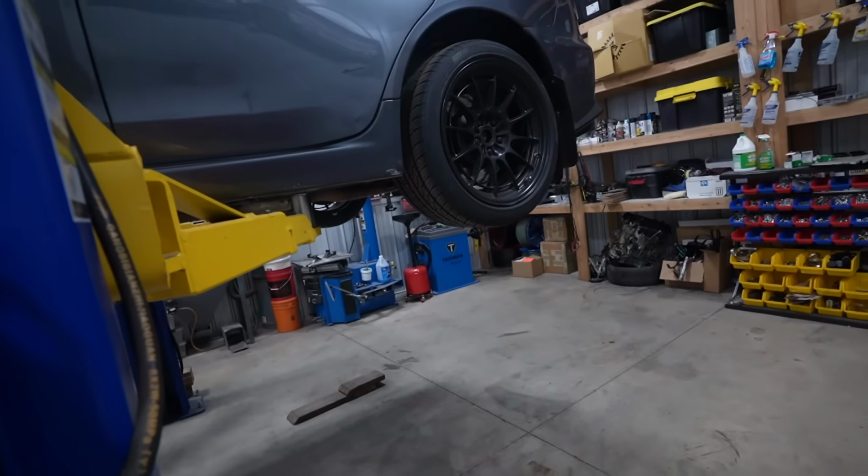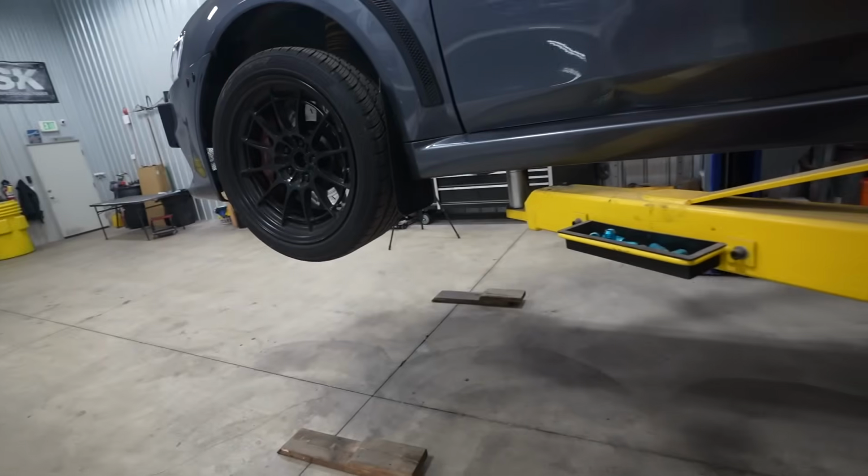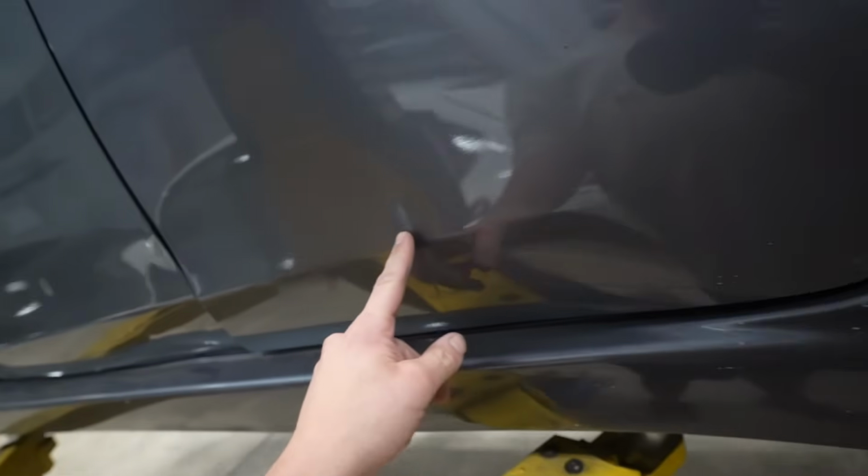I don't know if I dare even show you guys the body. Body's quite a bit worse than I would like. Let's dive in, with the first being this door. You can see back here, it's completely bent in. Rear door, dent there. A little bit of a crease there, ding there.